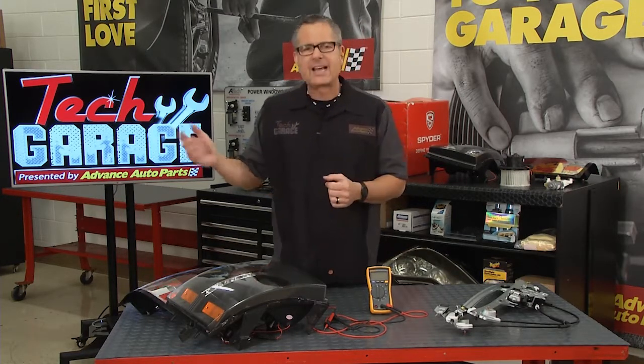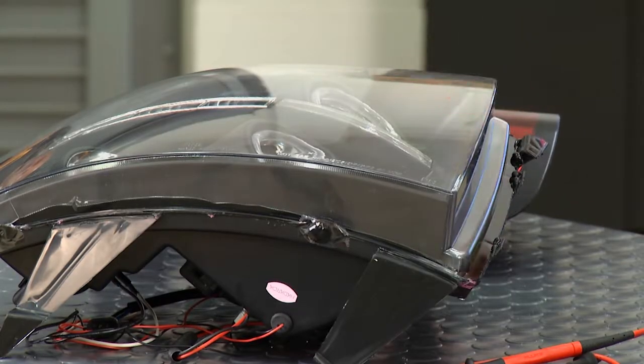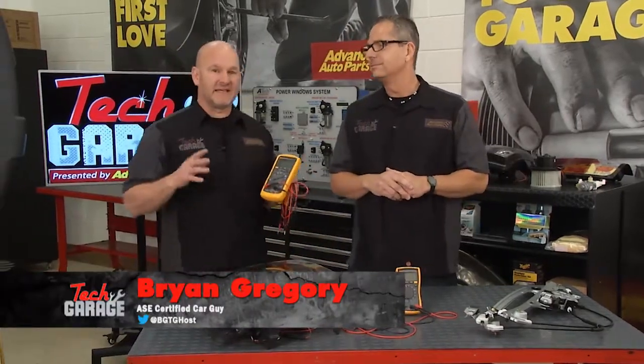Last but not least, we've got a headlight out. Pretty simple diagnosis, but we're also going to replace it with these spider headlights, which are phenomenal. We've got a little hazing, that'll take care of that as well. And we'll do the tail lights too. This will be a highly enabling show.